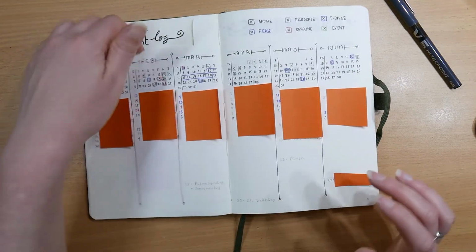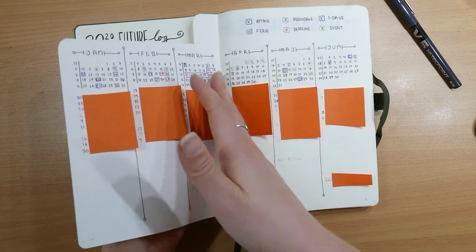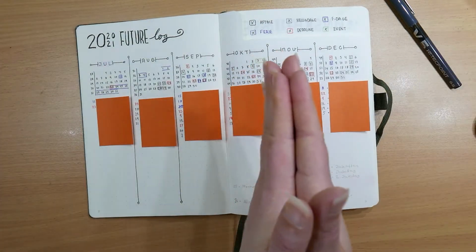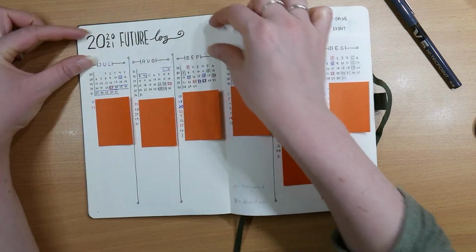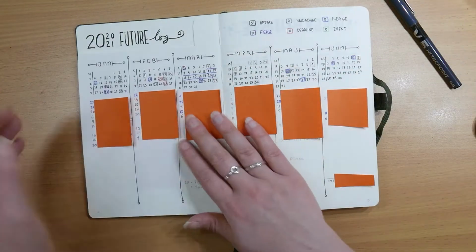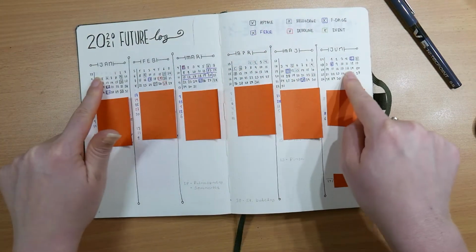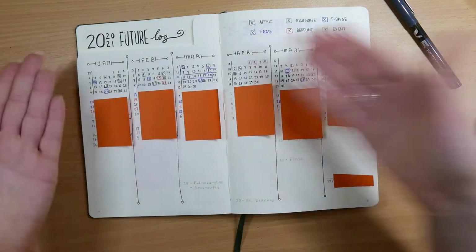In general, I'm quite happy with the setup. I have this neat little window where it's easy to find the future log spread when the entire book is closed, and I really don't have to write either the title or the little key over here more times, and it kind of just ties in the future log together quite nicely. The month is very easily observed and looked over.